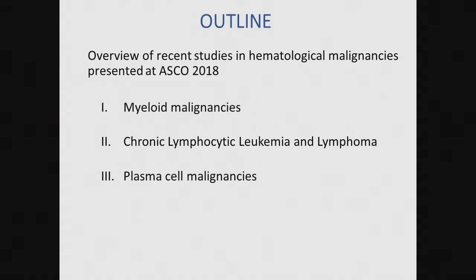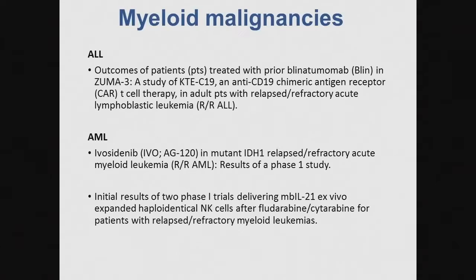I'm going to split this up basically into three different phases. The first one's going to hit on myeloid malignancies. The second is going to hit on B-cell malignancies, but mainly chronic lymphocytic leukemia and lymphoma. And finally, I'm going to end with the talk looking at studies in plasma cell malignancies.